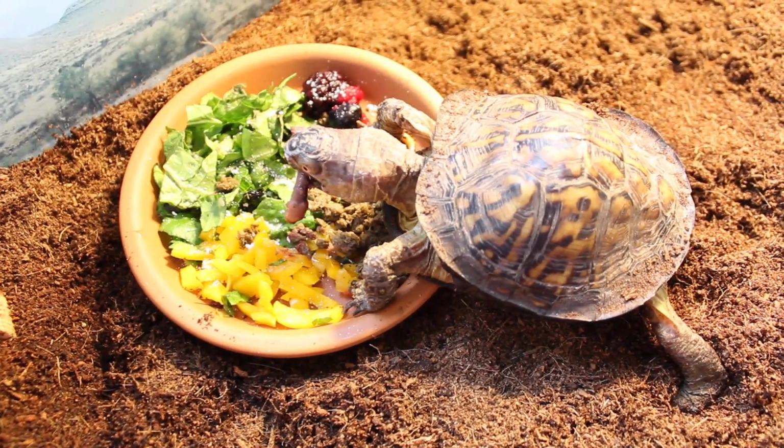We are currently struggling with getting him to eat vegetables and fruits. He is eating berries, however, so we are hopeful that we will slowly be able to implement more vegetables, but he's just not taking it right now. We are really hopeful that he will make a full recovery, although his shell will never be the same.